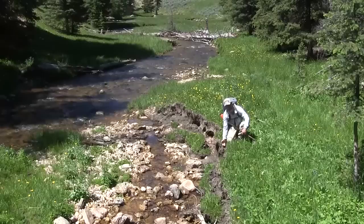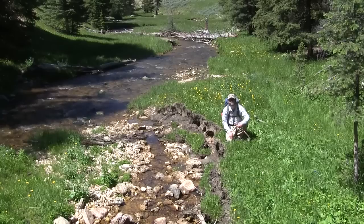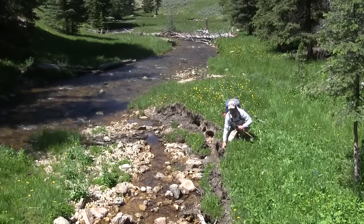But the more unstable bank you see in a stream channel, the wider, shallower, and muddier the stream's gonna get. And it becomes not a good home for trout. This is a bad sign.